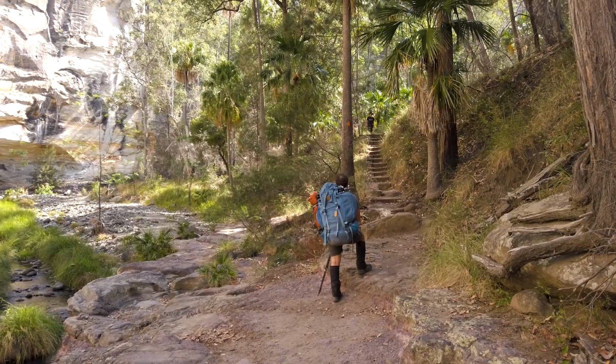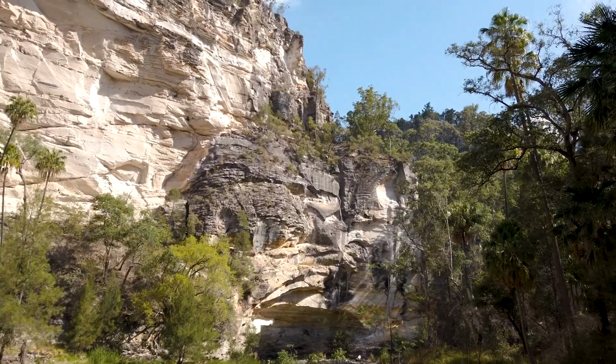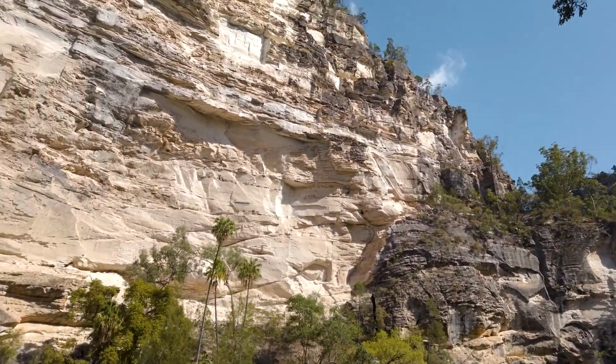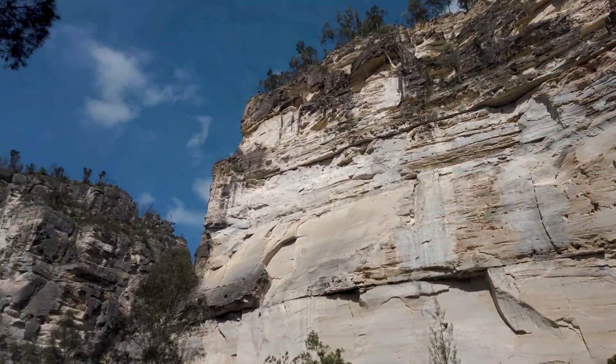I'll put some footage in of the spot that we're at right now, but it's absolutely amazing. I mean, these gorge walls might be, I'd say, easily 200, 300 meters towering above us on either side, and there's only about 100 meters in between. It's absolutely amazing.